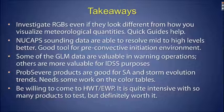Also, be willing to come to the Hazardous Weather Testbed. It's quite intensive with many products to test, but it's definitely worth it. We get to be involved with the product developers. They get to see what we're looking at, and we also can be helpful in steering the training on what it's going to be like when it becomes operational.